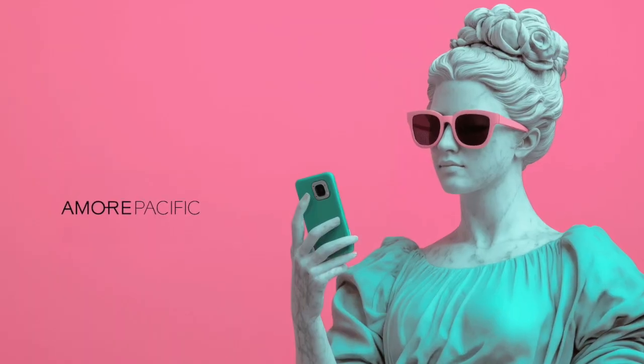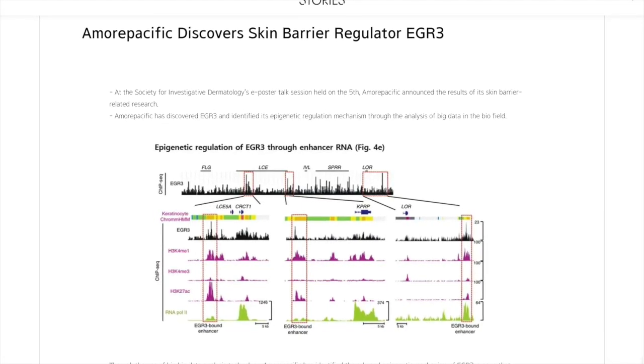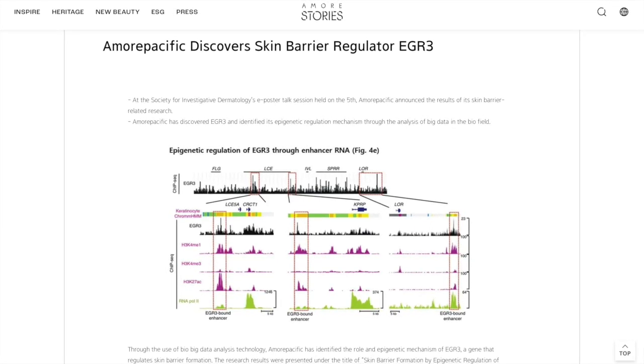Researchers are exploring how certain compounds can influence gene expression related to collagen production, melanin synthesis, or inflammatory response. Korean company Amore Pacific has been researching how gene expression in skin cells changes with age and environmental exposure, developing ingredients that can help restore youthful expression patterns without directly modifying the genes themselves.